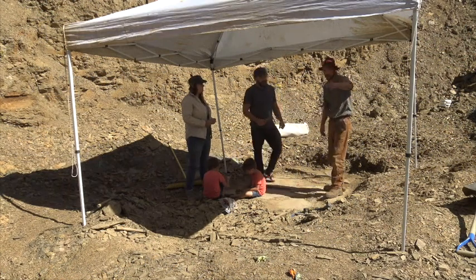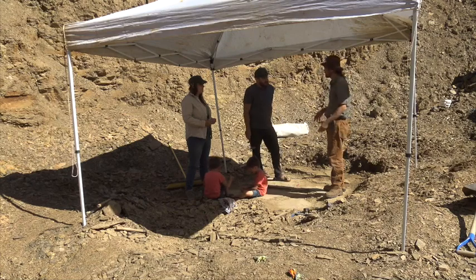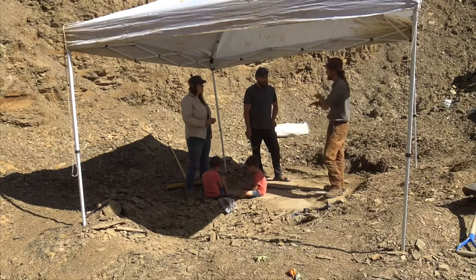I'm sure you guys out there have seen them at the fossil fish quarries. Are you splitting this rock like you would at the fossil fish quarries, or is this a totally different kind of dig?